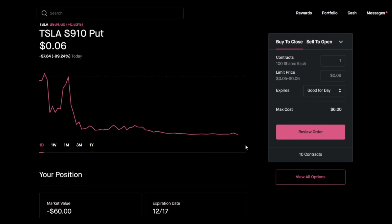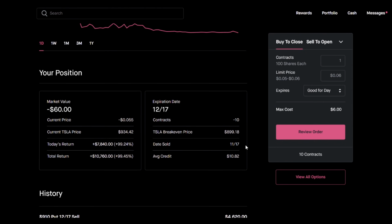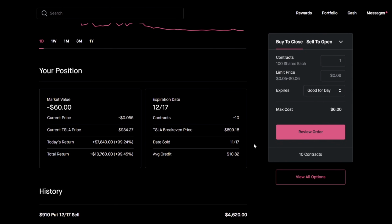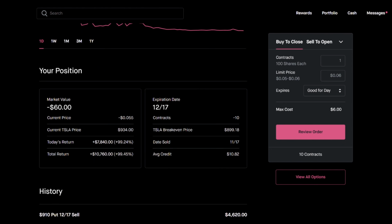As you guys can see right here, I sold a 910 put option on Tesla. This was not long ago. I sold it around November 22nd. So this has been 1 month, and I've so far made $10,760. Now, one really important thing to understand here is I sold 10 contracts. I do have a larger portfolio. You do need some collateral here, but I'm going to show you some really easy positions that you can do this on. You don't need a big portfolio at all to sell put options.